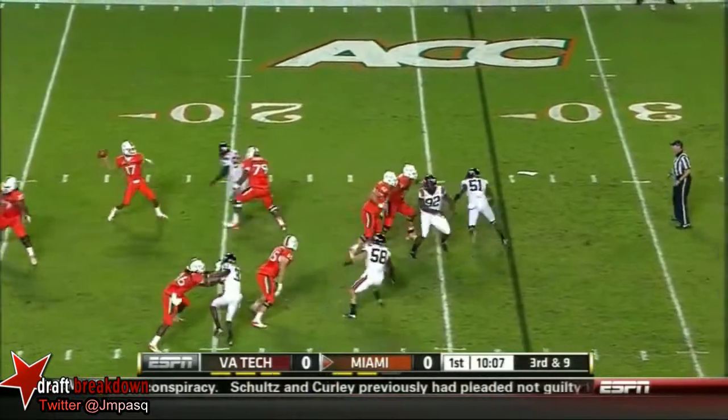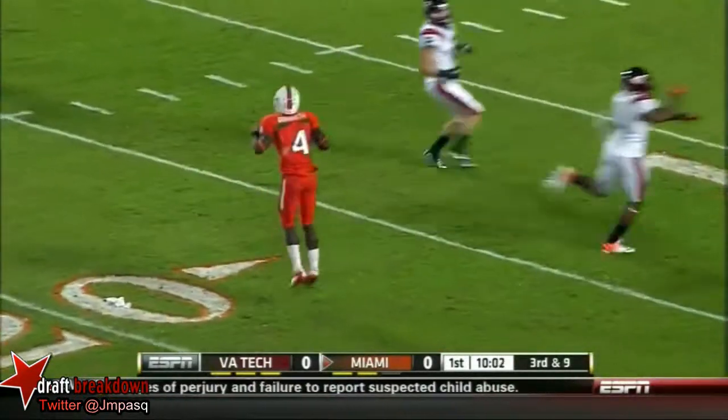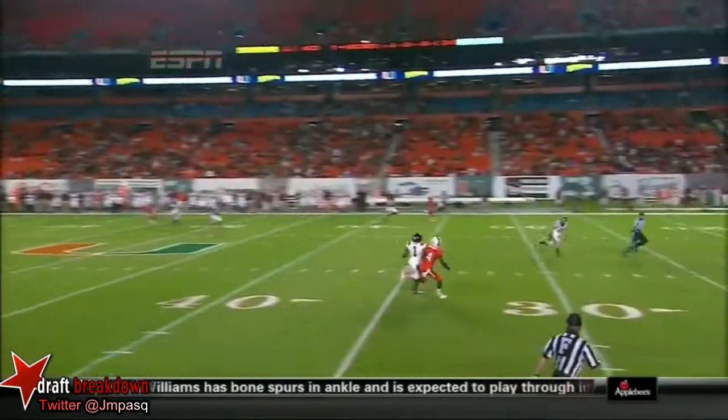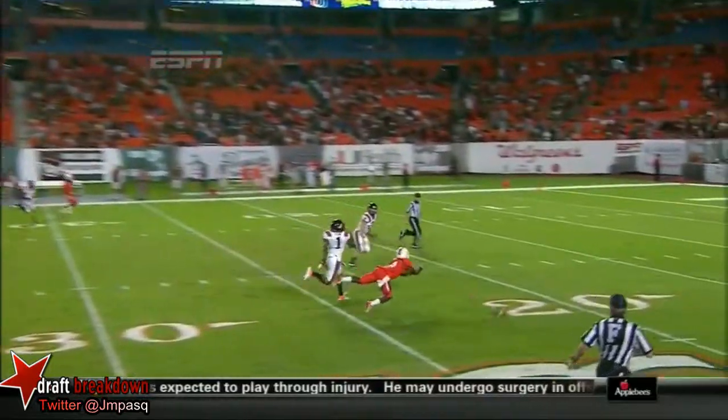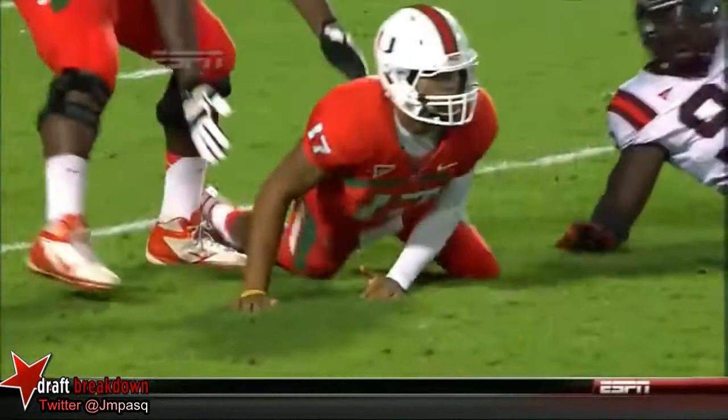Gale coming on the rush. Picked up nicely. Morris taking a shot to Dorsett, and Dorsett just out of his reach. It's a one-on-one opportunity outside with his fastest wide receiver, Philip Dorsett, against Antoine Exum, the best cornerback from Virginia Tech. That's a shot you've got to take, Stephen Morris.